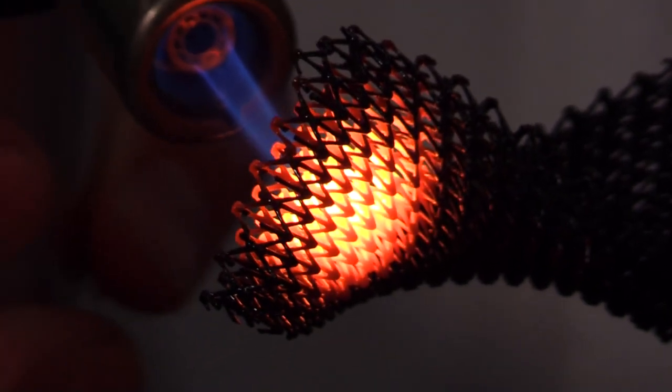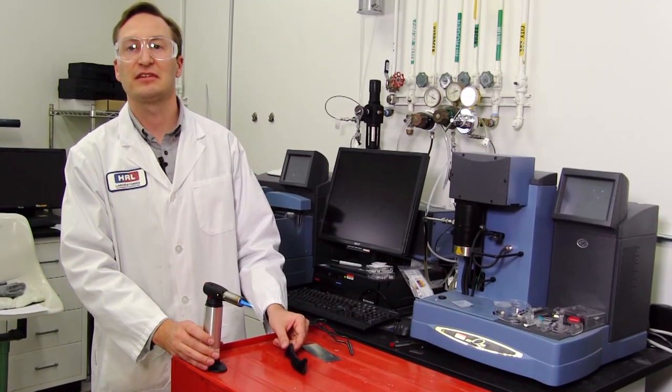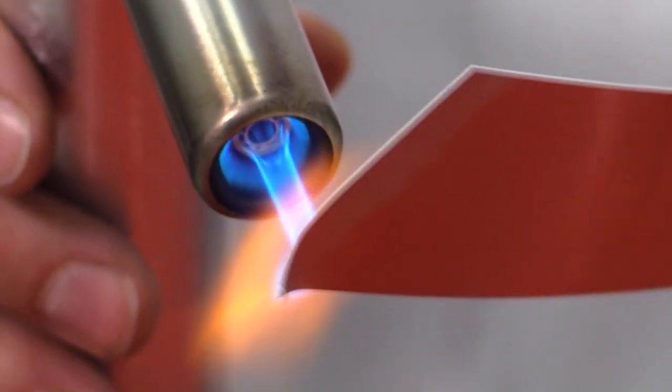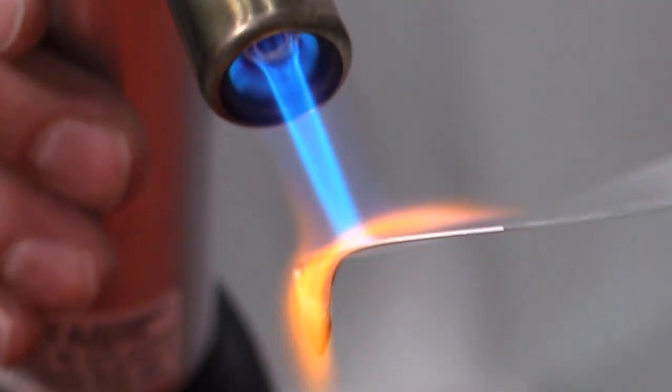Also, this ceramic has a really low thermal conductivity, so my fingers don't get hot. As you can see, the material is unchanged. If I do the same test with a metal sheet, you will see that the metal quickly melts. I also have to use tongs because the metal conducts heat much faster.